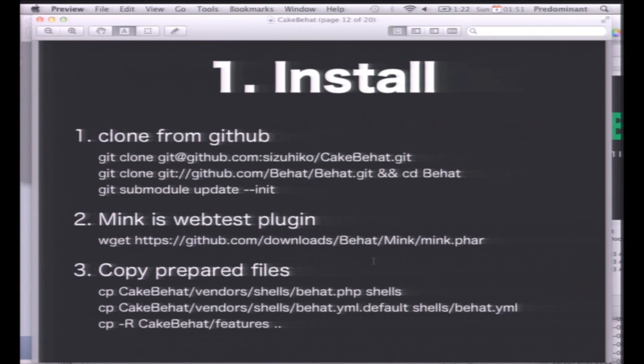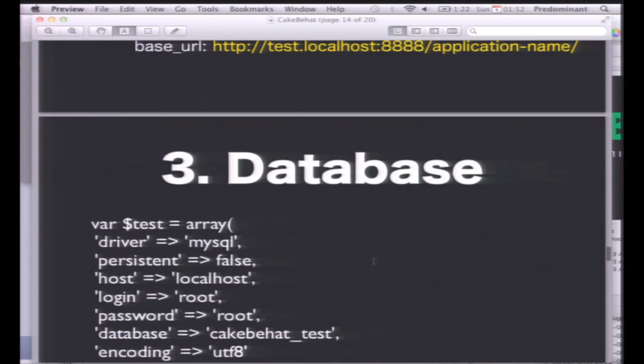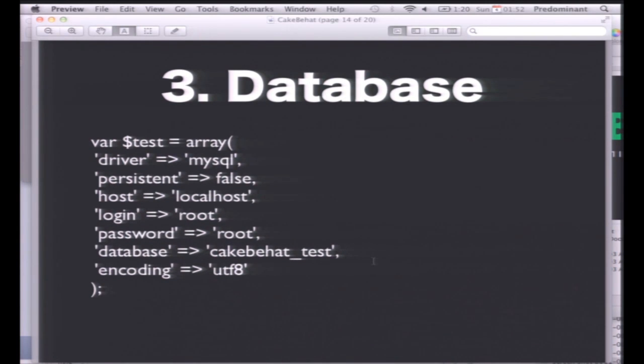Install is easy. Clone from GitHub, and Mink is downloaded from GitHub. Copy the prepared files, some shell files. Configuration is very easy. Only rewrite the base URL to your application root URL. The database setting uses the test one, the same settings as the CakePHP testing database.